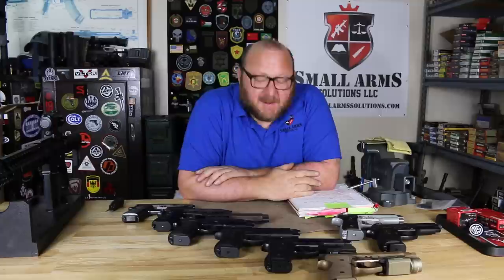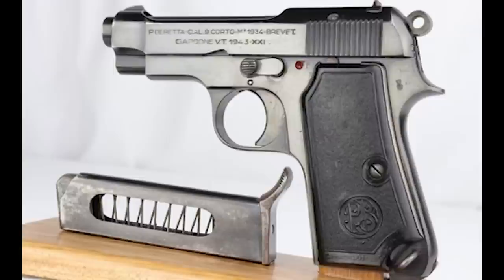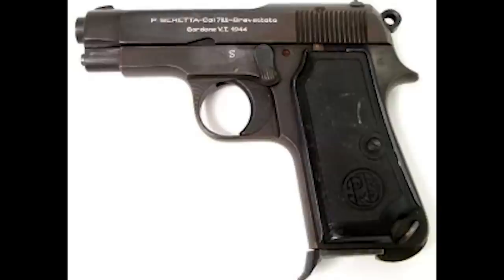This probably goes back to around 1951 when the Italians decided they wanted to replace their very aging M1934 380 auto semi-automatic pistols. Now, as you can see from the picture of this pistol, it was very small and compact, and it was 380. It did have the Beretta top open slide design. It was single action. It did have a very low magazine capacity, but it was direct blowback.